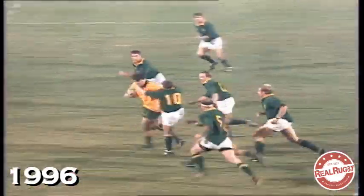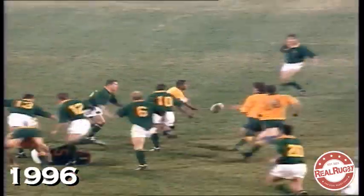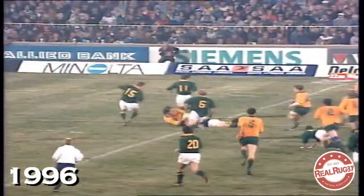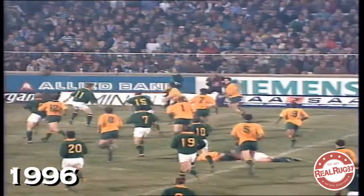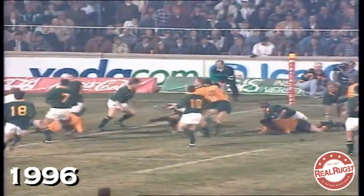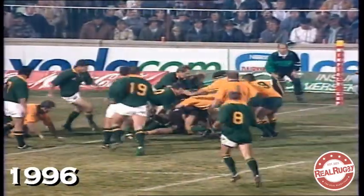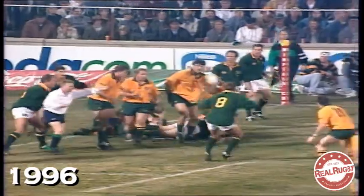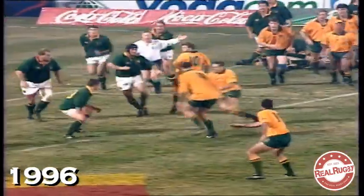John Eels is away here. Good break from Eels. Gregan went with him. That looked a little high, but the referee keeps it going. Michael Braille. Oh, he's got support outside. If he can get it away. The quick hands come, and it's Danny Herbert. Oh, it seemed to go forward that time. The referee has spotted it. It's coming back on the Australian side. But no, he lets it go.